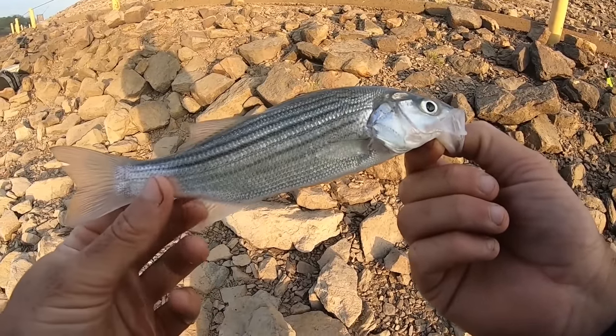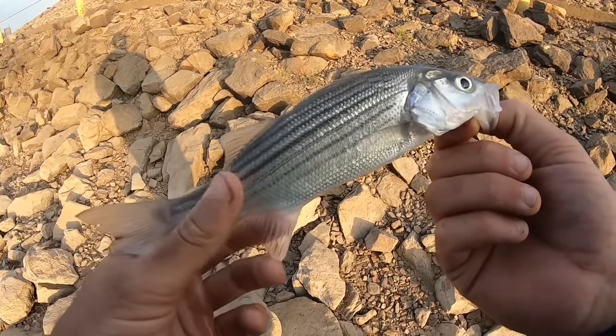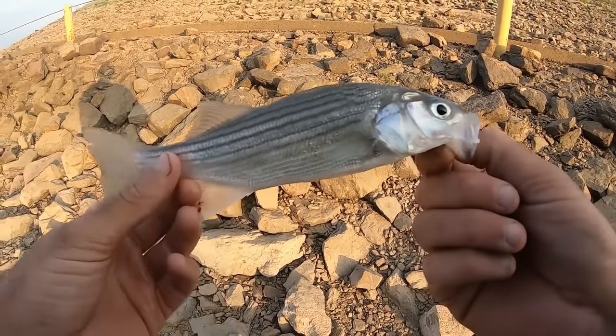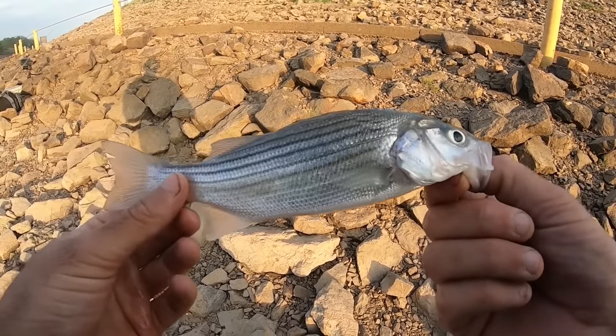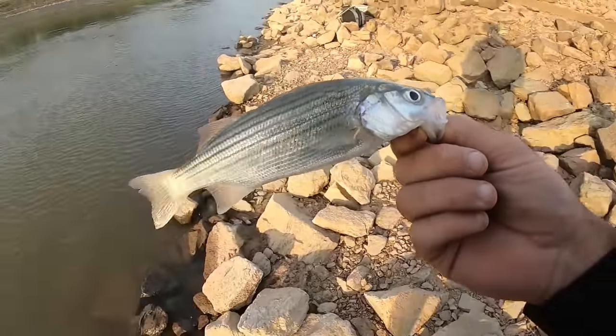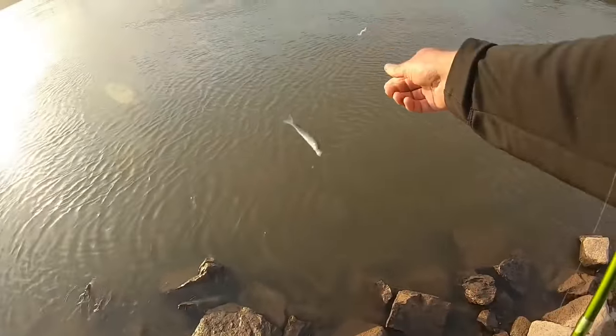We have done it. We've literally caught everything except for a catfish or something random, like a paddlefish. That is incredible. He's a tiny guy, and he's not near the size striper we're after, but he does count towards the species total. Send him back.